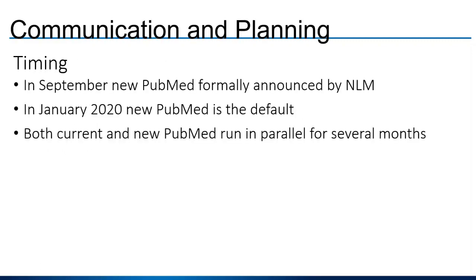Regarding the communication and planning, in September, the new PubMed will be formally announced by NLM. And that means that PubMed Labs will have more words on it to say this is going to become the new PubMed. Production PubMed, I anticipate, will have a banner that says this will be replaced by the new PubMed, and will encourage people to start moving over to the new PubMed, trying it out and giving us more feedback. And then in January of 2020, we anticipate that the new PubMed will be the default.